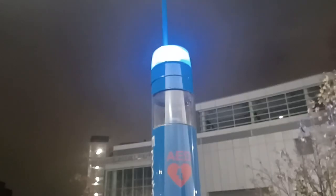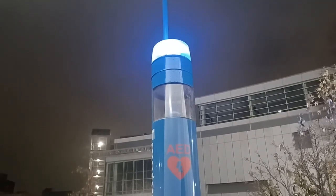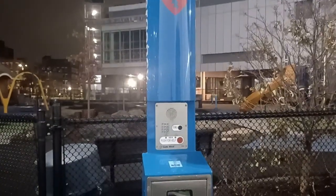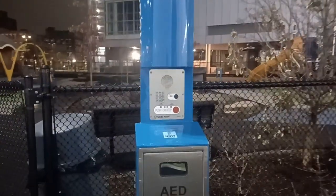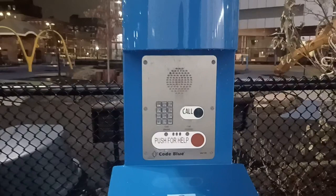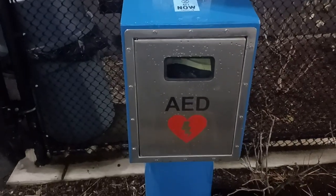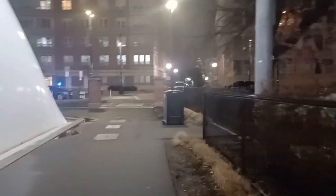So here you have the camera, the blue light. It's supposed to be a flashing light right there when it's activated. The second light's supposed to activate once you push the button. I'm not going to push the button. Sometimes in the city of Boston, I will push them just to make sure they work. Today I'm not going to do that because I'm almost sure that these ones do work. I'm not 100% sure, but I'm more sure than not sure.